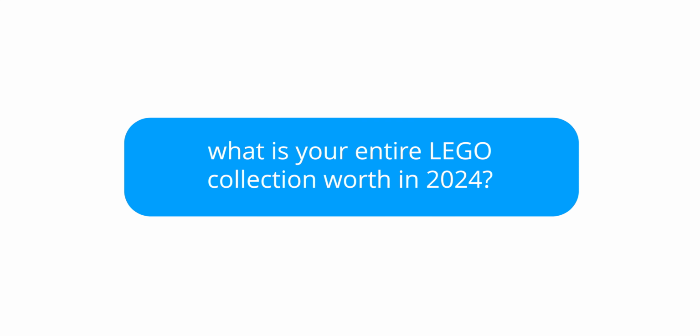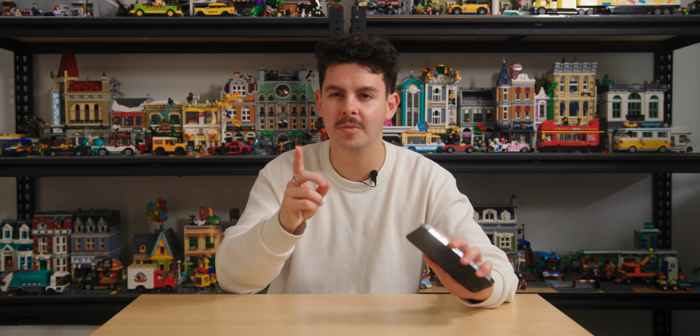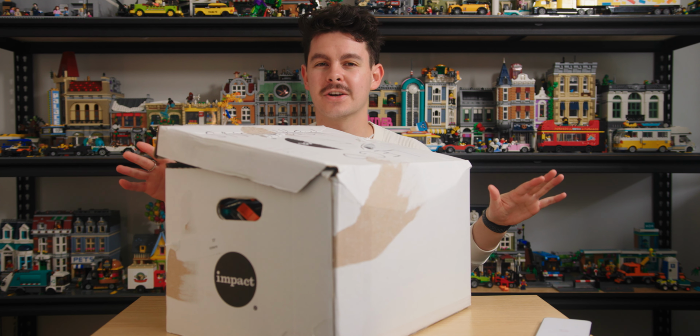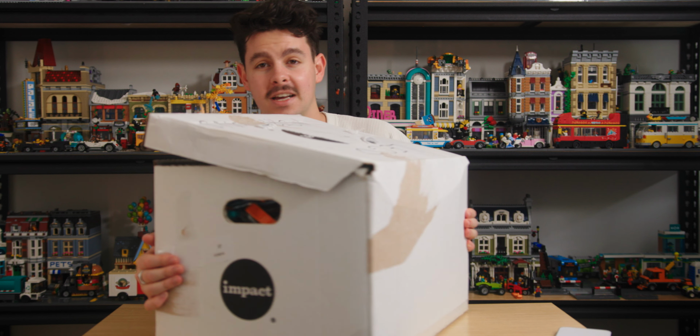How much is my LEGO collection worth? Whew, now that's a good question. Before I started making LEGO content, and before I bought my first modular building, I came across all of my old LEGO instruction manuals. This thing's heavier than it was before. If you remember the video where I went through my most valuable LEGO sets, you might remember the instruction manuals were in shoe boxes. You can tell I've upgraded now.